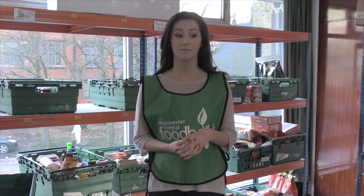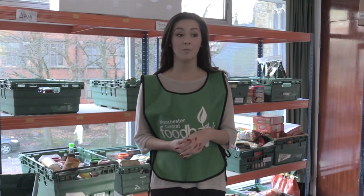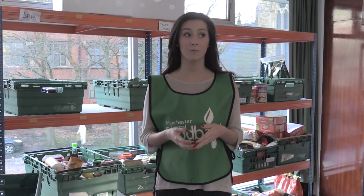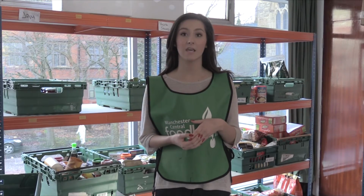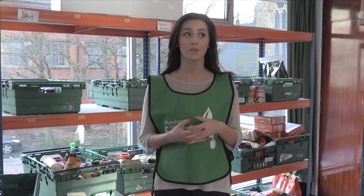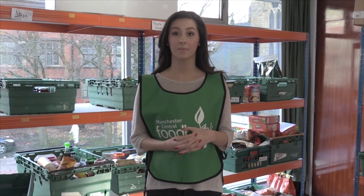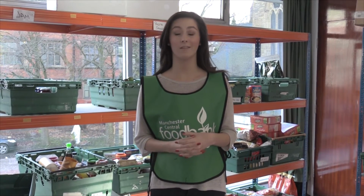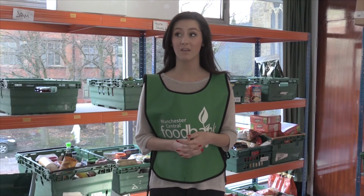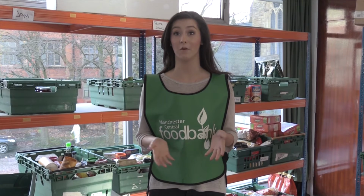Okay, why do you think that there has been an increase in the number of people at food banks? Well, we collect data on all of our clients because we're part of the Trussell Trust, so we can see that the most common reason people come in is benefit delays or benefit sanctions, so I would say it's a lot to do with that. And why do you think the reasons are for people coming to food banks more now? Well, as I said, mainly it's benefit delays, benefit sanctions, and especially around this time of year because of the holidays.